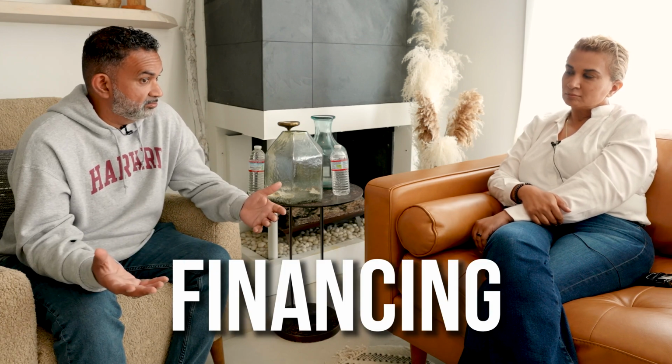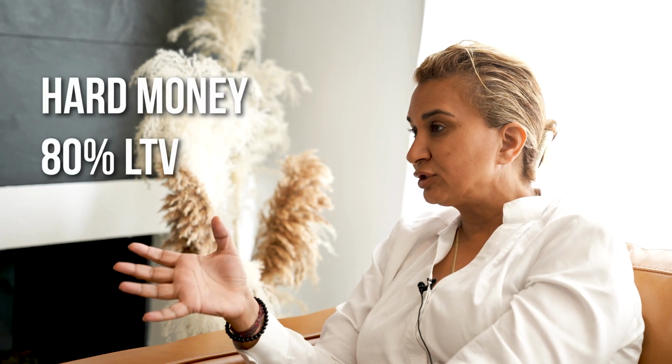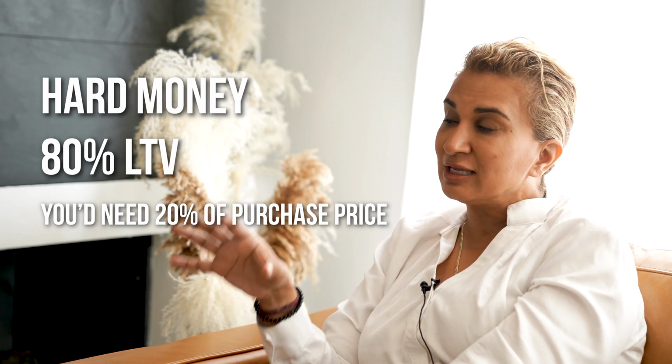So now that we know how to acquire this type of property, financing them is actually pretty easy for us. What would you say is the best way to finance a PadSplit? Typically a hard money lender will give it to you at 80% loan to value, so you need 20% of the purchase price. And a lot of these hard money lenders are even giving you the money for the renovation. So you could get in with very little capital in the beginning and still use somebody else's money to leverage you through the process.